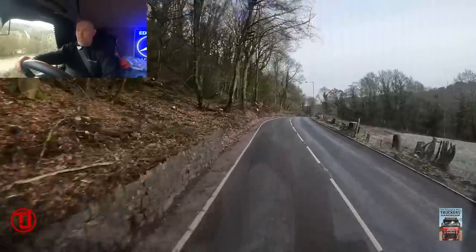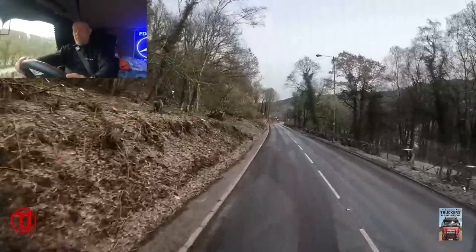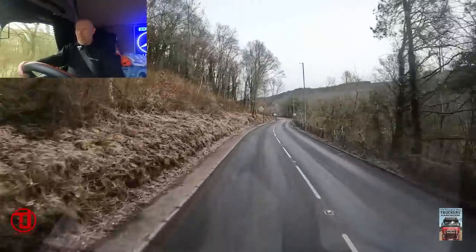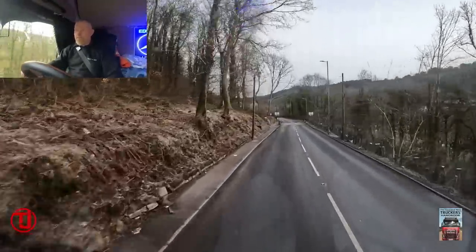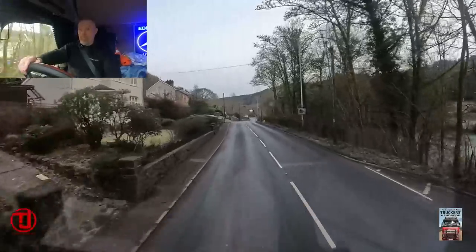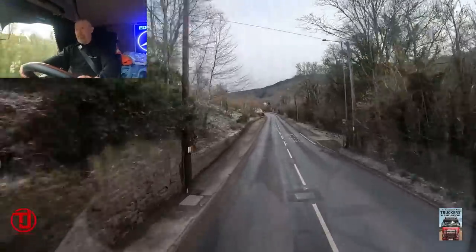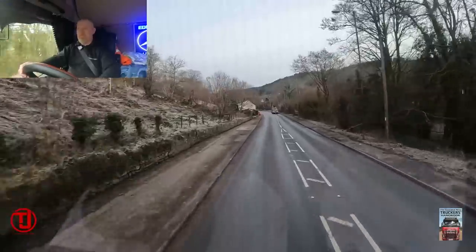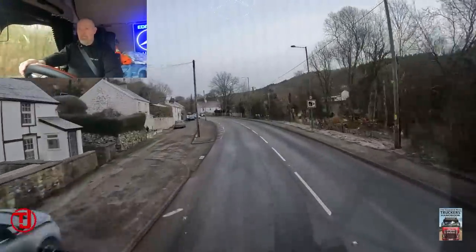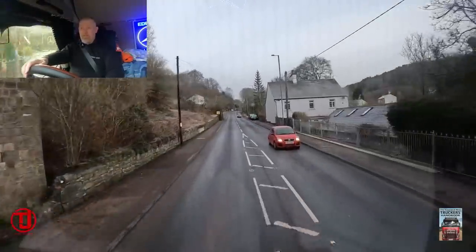But you can see they cut all the trees down on the right as well. Yeah, see where they cut all the overhanging stuff down. It's a lot more open now. That's good. It's very good. And to Blaenavon. It's a 40 mile an hour zone up here, but I think it would be 30, but it's not, it's 40.